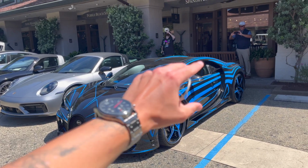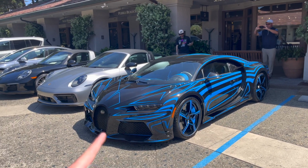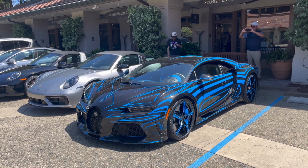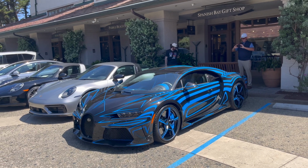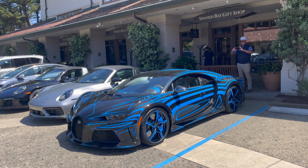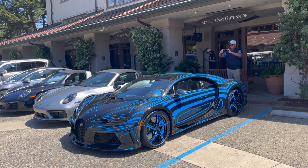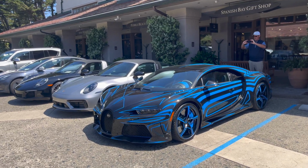It does have a lot of cool painted lines. Of course, everything is hand painted. The rest of the car is exposed carbon fiber. There's the black badge, just like the Chiron Sport Gnarly we saw at RM yesterday. So a lot going on with this car, and honestly, I think a crazy design like this on a Bugatti really works. And you can see even the wheels down there are blue with the blue brakes. Man, every inch of this car is just oozing with coolness.